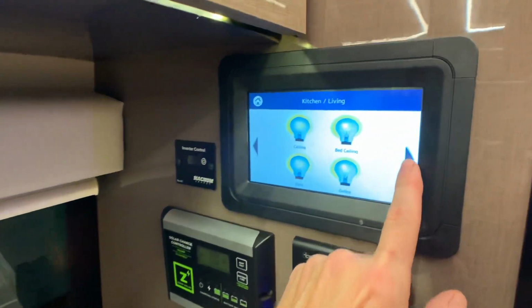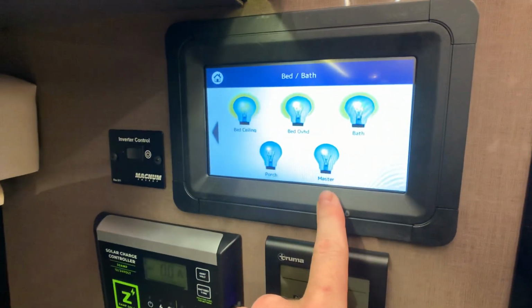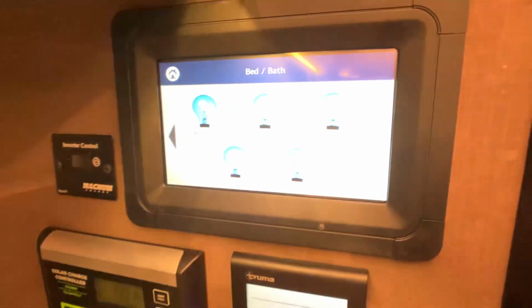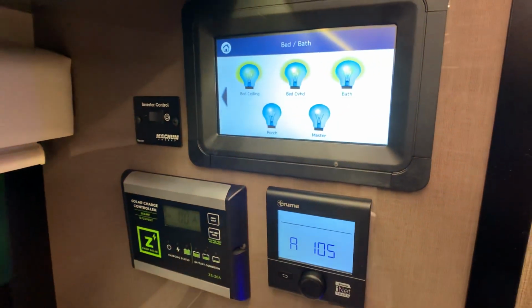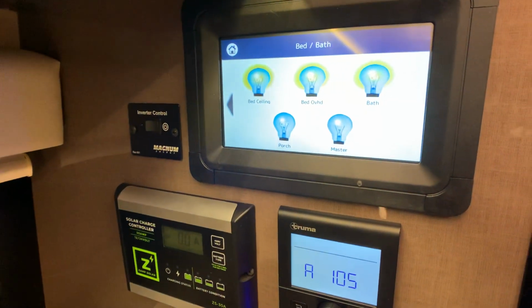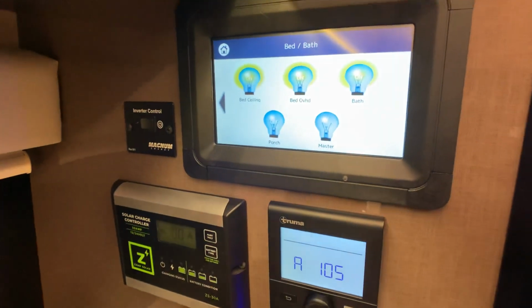And it's real simple. Just follow through. There's your master. So I'm going to hit everything off. There we go. Everything is obviously off. Hit it again. Everything's back on. And for some reason it turns off the porch light. Let's kick on that porch. Maybe it doesn't. And let's leave it like that.